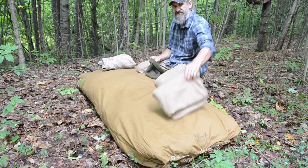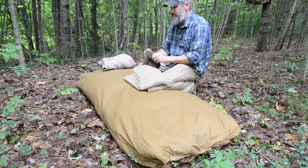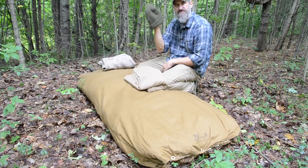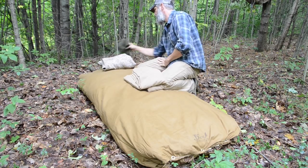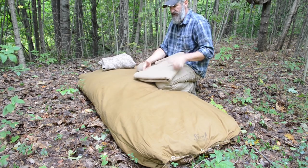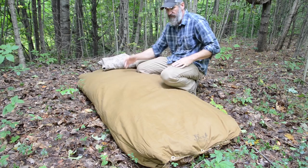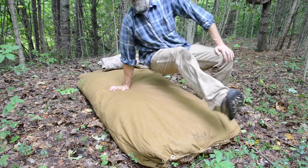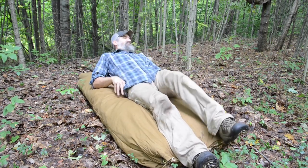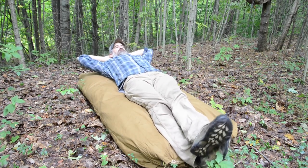Typically, if I'm using something besides a mummy sleeping bag that comes up over the head, you lose most of your heat through your head, so I'll put on a stocking cap instead of a ball cap. And then I've got my wool blanket to cover up with. So all in all, this is a fairly comfortable mattress, and it protects me completely from the ground.